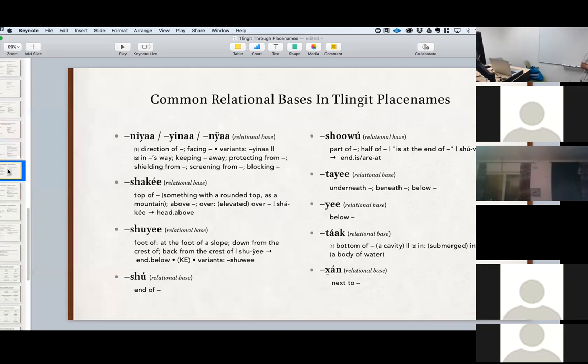hit dayina. Day is, let's go downstairs, right? Hit dayina. So dayina, I think there's a place near Skagway, yak dayina, the vicinity, can mean just the area of, the direction of, towards that.